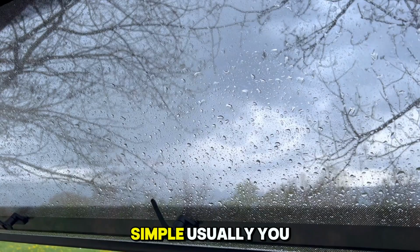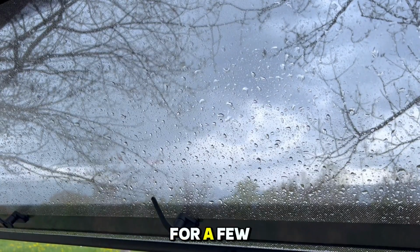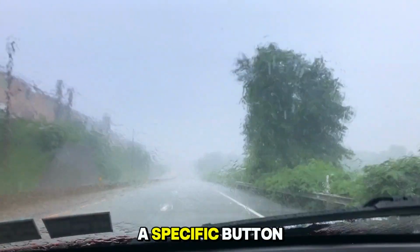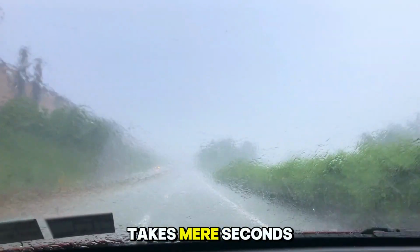Activating it is simple. Usually you just turn off the ignition, then quickly flick the wiper control for a few seconds. The wipers will stop in a raised position instead of their usual tucked away spot. Some cars require a specific button combination or a setting in the menu, a process that takes mere seconds.